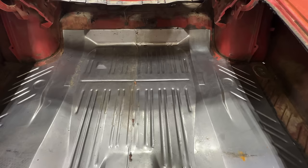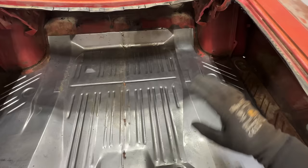So we're gonna end up cutting just short of our seams here, so that way we can weld those up nice and tight, we can blend those, body work those, and like always, my goal with this is to make it look like it was never done.